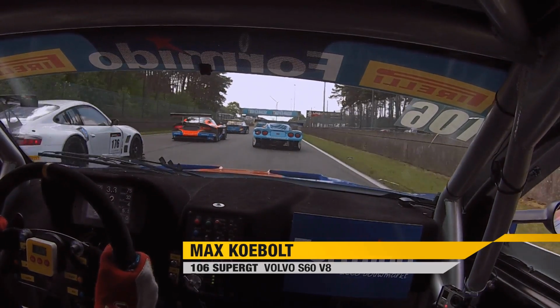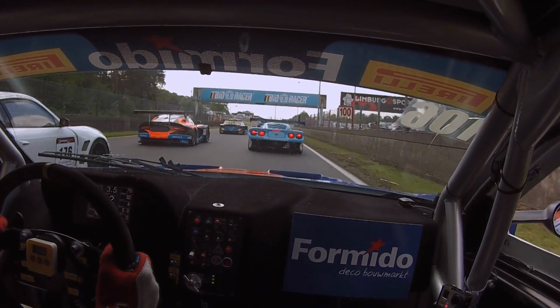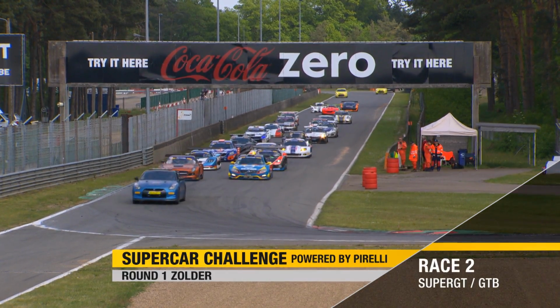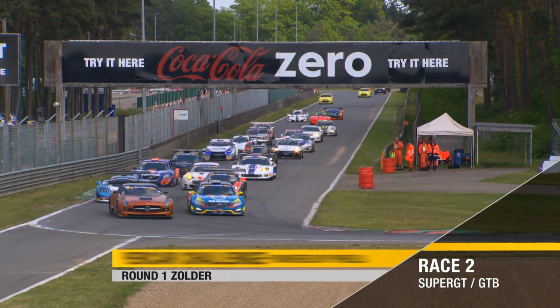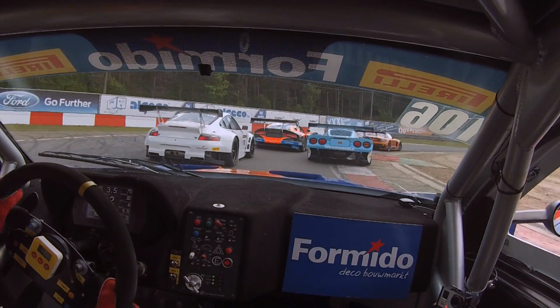On board with Max Cobalt before Sunday's race. He was asked to race the Davitech Volvo S60 V8 just a week ago. His first laps were in Thursday's practice, but the engine broke, so Saturday's race was his first real run in that S60 V8, and he finished in 4th. Roger Graals maintaining the pace.